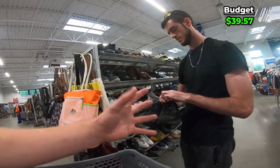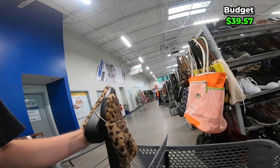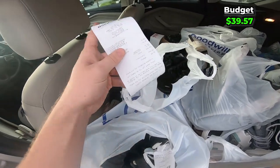I know the tables have turned here. Do you want to pick up these Allegrias? They're $11, but they're like brand new. Like, this is the kind of Allegria that I'd probably pick up. Oh, look at that guy. All right, last stop of the day. Two pairs.